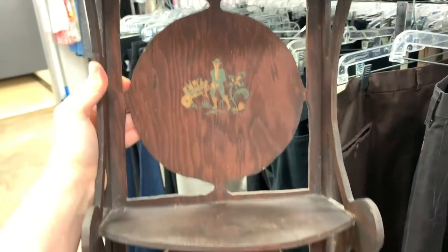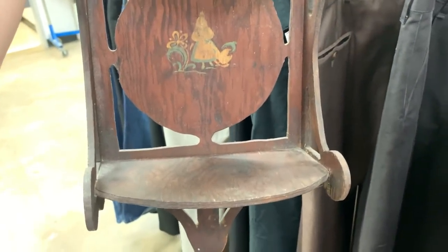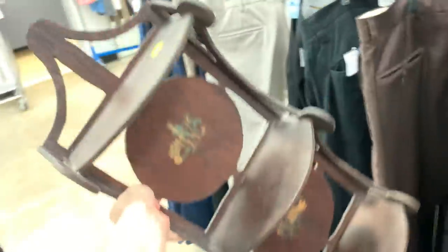Something about this shelf I loved so much. It was $8. I don't need it. I don't know how I could work this into my decor, but I love the decals and just the shape of it. I think it was so cute. It also reminds me of Nicole North Garden for some reason. I'm really not sure why, but that's just what I thought of when I picked it up.